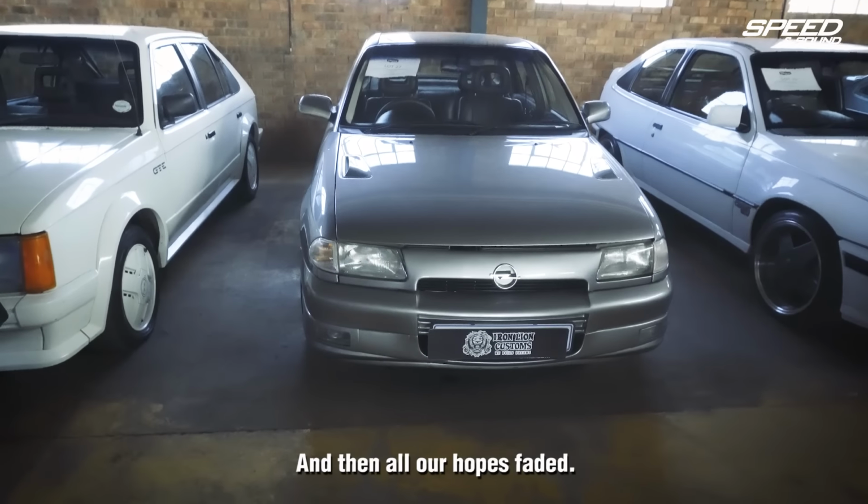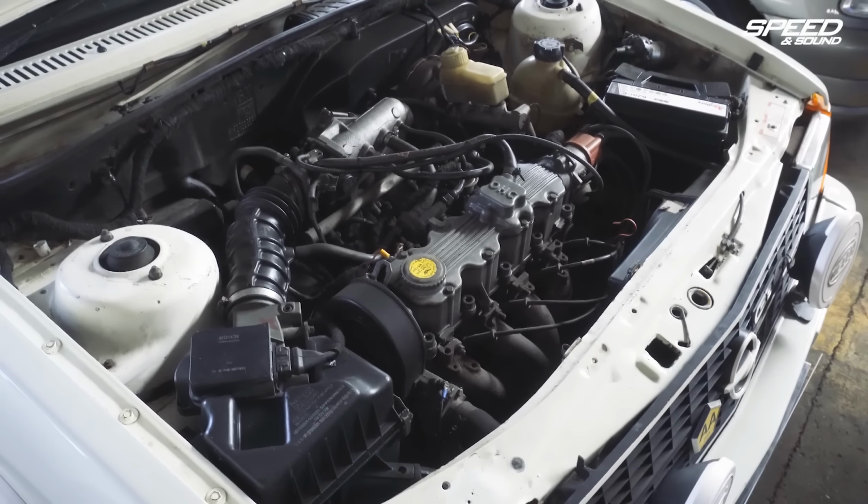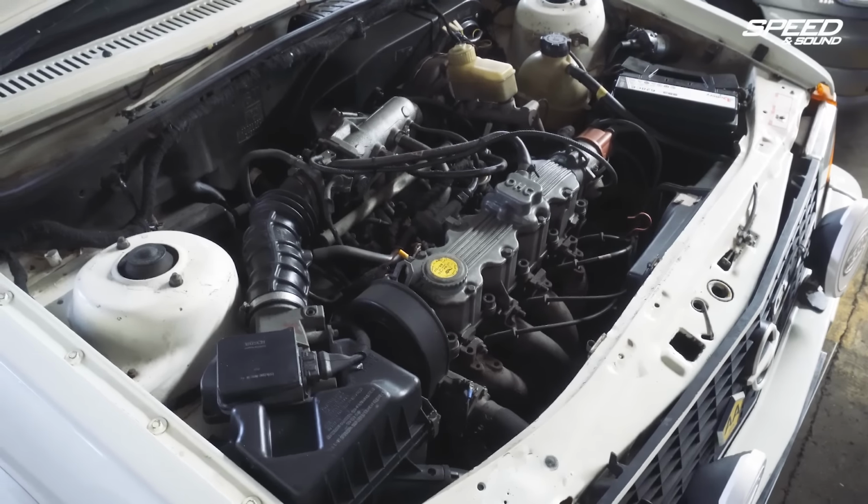Opel GTE. Listen, I didn't see too many of these on the road when I was growing up. You caught one or two of them. Especially when you drove around in the Boksburg area. Yeah. I love the Hella spots. Even the AA badge.